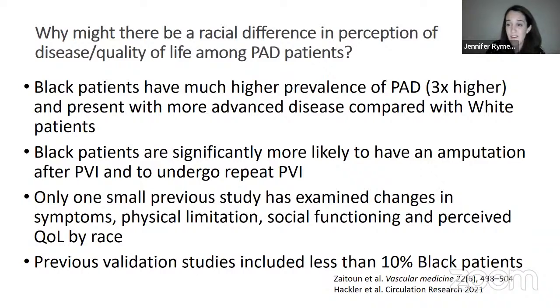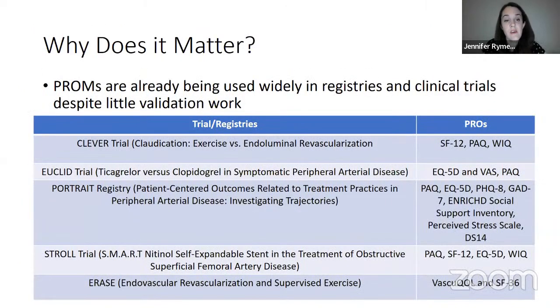So it's interesting to see if they're useful in disparate populations as well. As I've mentioned here, previous validation studies included less than 10% Black patients. So why does it matter? PROMs are already widely being used in registries and clinical trials despite little validation work.